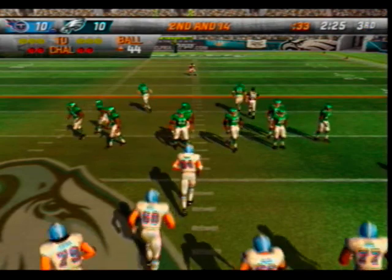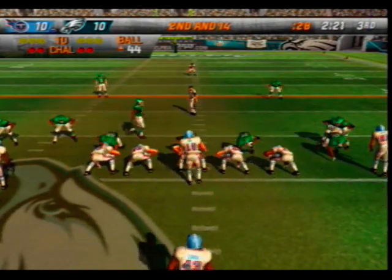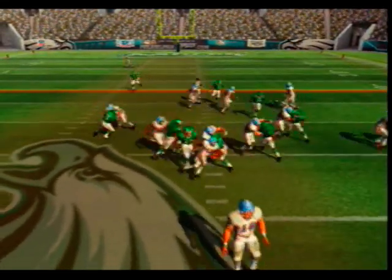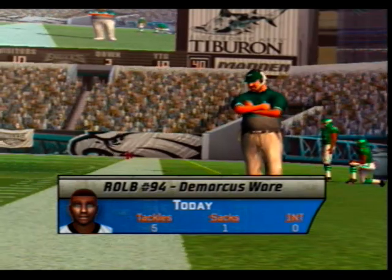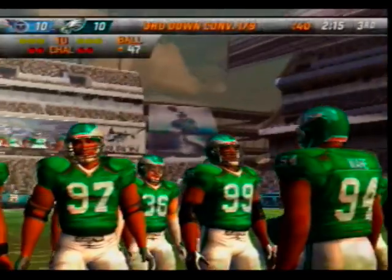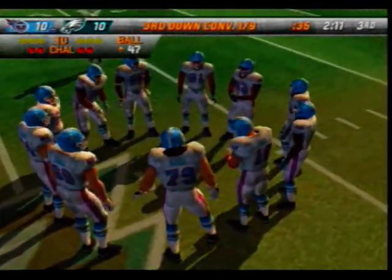Now they're looking at second and long after the sack. Here we go. They don't get nothing. Lynch, the lone back, on the ground. So they'll lose yardage on that tackle by DeMarcus Ware. Couldn't find any success in the middle. And the thing is, that's where it all starts, with a lineman. Whoever can take control and dominate in the trenches is going to have a huge advantage over their opponent.